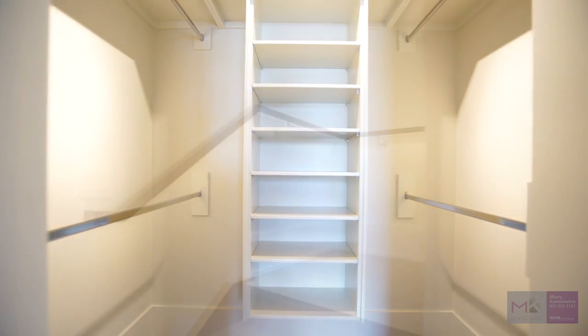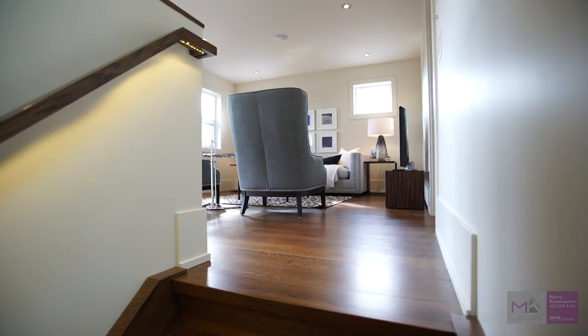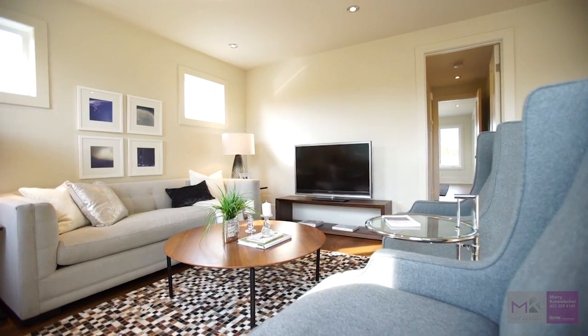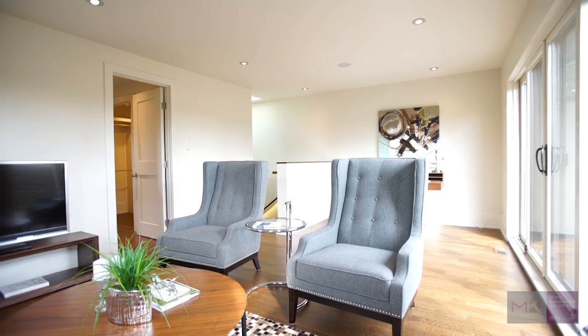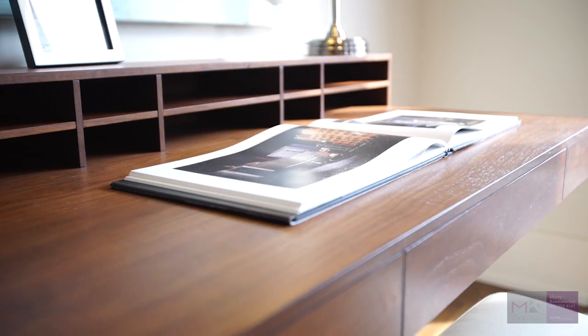This property's Sonopan insulation system provides for quiet transitions between levels. The third level is occupied exclusively by the master retreat. An additional flex area opens up to a private balcony where you can get plenty of fresh air.